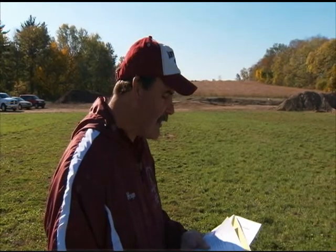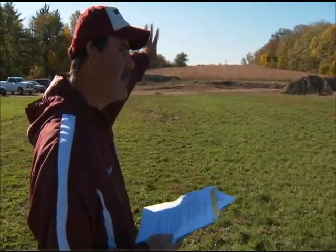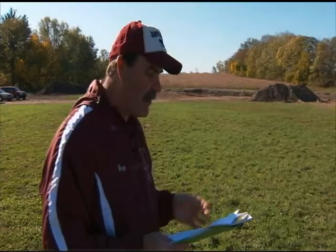Our problem that we're going to look at today, that we're going to try to decide a solution to if we determine there is a problem, are nutrients from our school's farm plot from our 36 acres entering the wetland in the outdoor lab and causing a eutrophic environment?